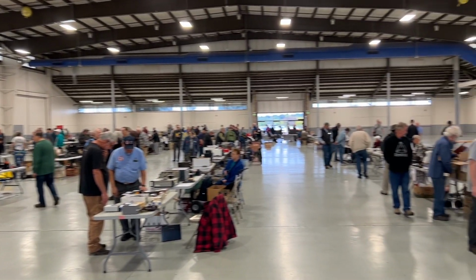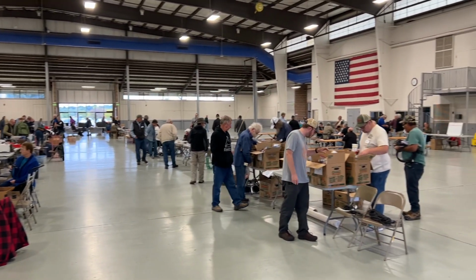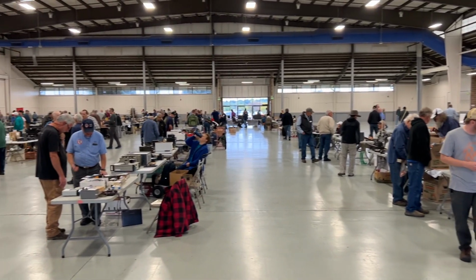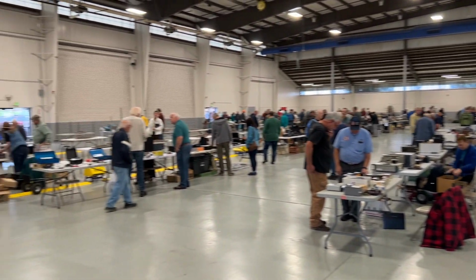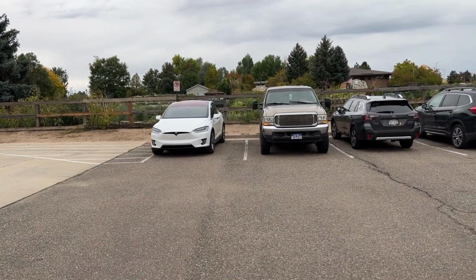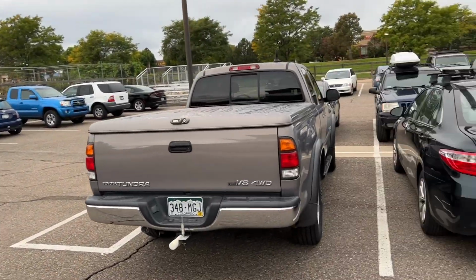Good turnout, lots of stuff. Lots of stuff you probably don't need, but you want to buy and take home. A lot of people, just 9 o'clock. We're in the parking lot of the Hamfest. Let's see how many Teslas we can find.